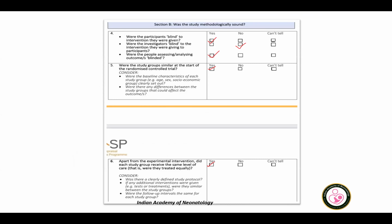Yes, since it was an intention to treat analysis. Were the participants blind to the intervention they were given? Yes. Were the investigators blind to the intervention they were giving to the participants? No, it was a non-blinded study. And were the people assessing or analyzing the outcome blinded?